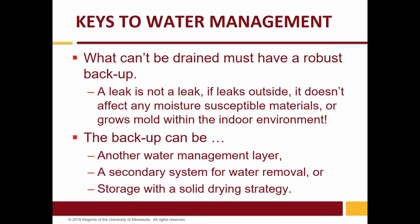So the backup is, if your first line of defense fails, there could be a second water management layer. There could be a secondary system for water removal, such as venting or active drying, or we could simply build in safe storage with a clear drying potential or drying strategy in days or weeks to follow.